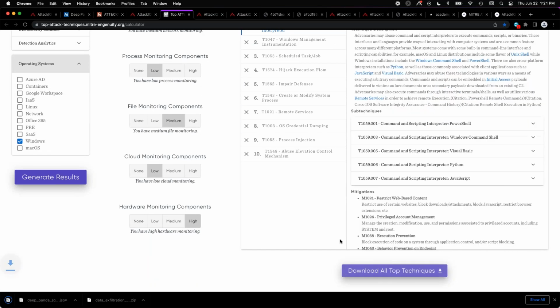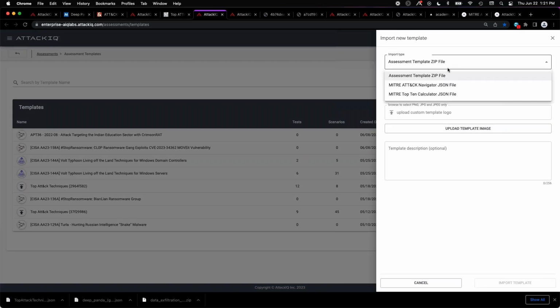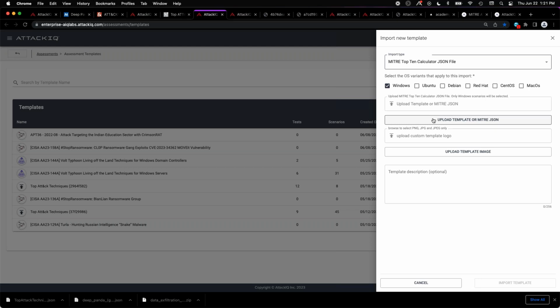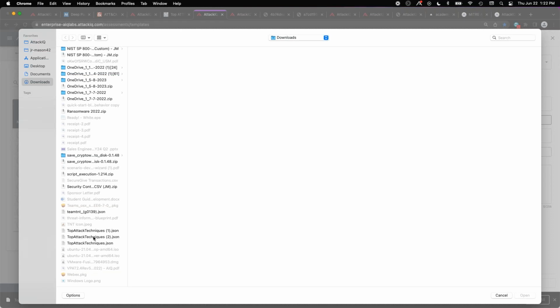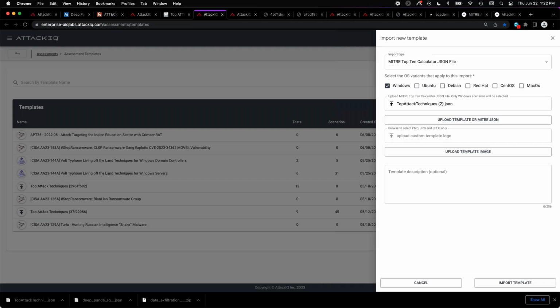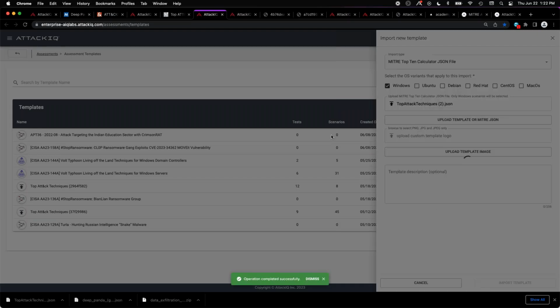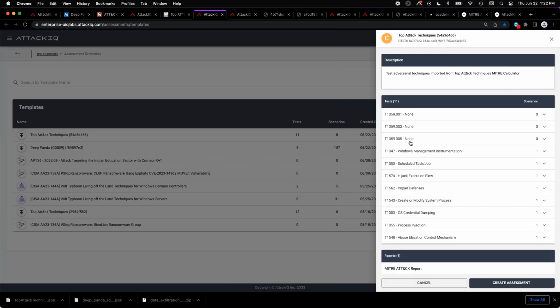You can download all those top techniques. And then again, within the AttackIQ platform, you can navigate to assessments, assessment templates, and you can import that template. Now note this time, this is a MITRE top 10 calculator JSON file. So we can upload that. And typically, again, these files, they'll show up in your downloads unless you specify that. Open and import template. And now you have a custom top attack techniques template.